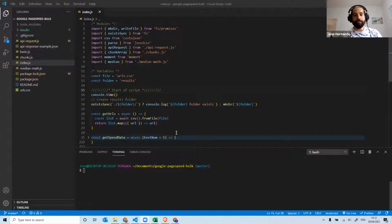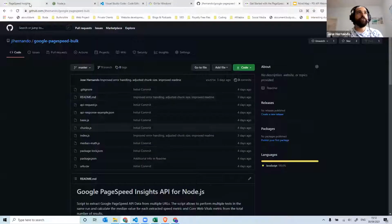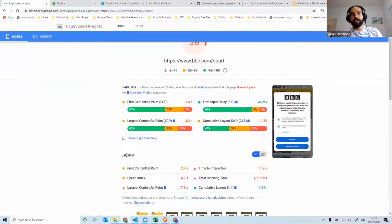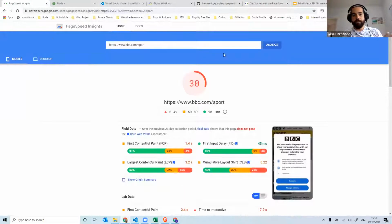I'm going to show you first what kind of data you can get and compare it to what you can get from the actual PageSpeed Insights tool, right? Because I feel like if I show you this, everyone would understand what this is. If you go to the PageSpeed Insights API, you can see the data for one specific URL, which is all this, the field data and the lab data for one specific URL.